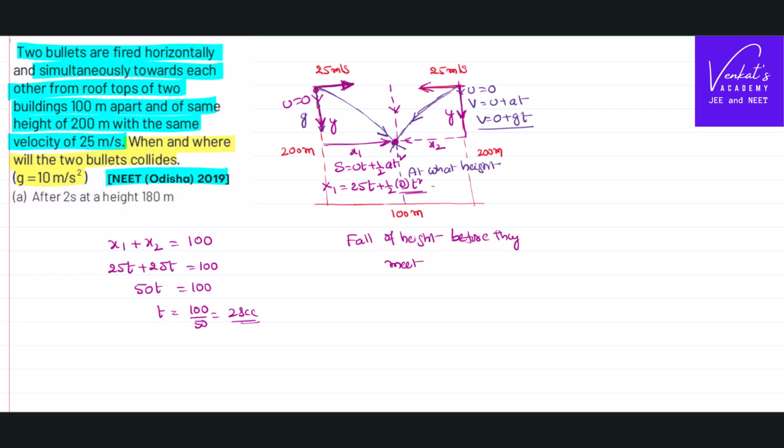Using the formula s equal to ut plus half at square, h is equal to 0 into t. Be careful, this 0 is not about this velocity, but about vertical displacement. It has no initial vertical velocity. Plus half g t square in the vertical direction. T is 2, as we already calculated. So h is half, g is 10, 2 square is 4. So this value is 20 meters. And be mindful that you are calculating the height from the top, 20 meters.